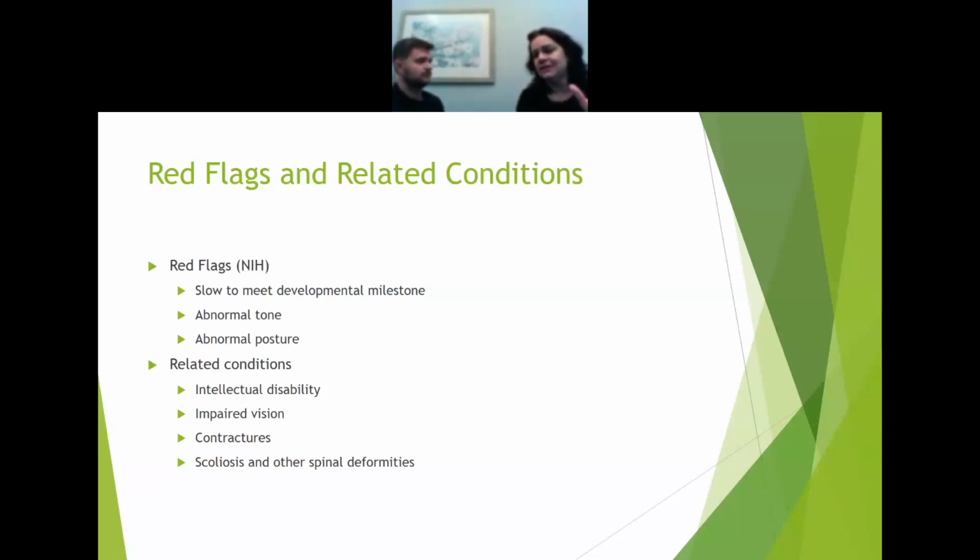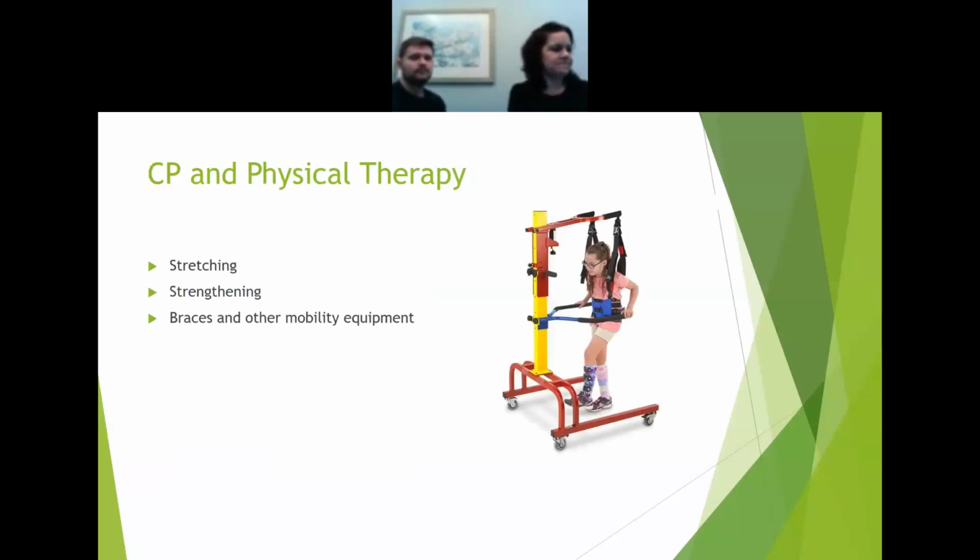Again, you won't necessarily see all of these with CP, but we just wanted to mention a few. And there's one more we left off. I do feel like a lot of our kiddos with CP have seizure-like activity as well. Yeah, we do see that. Definitely.